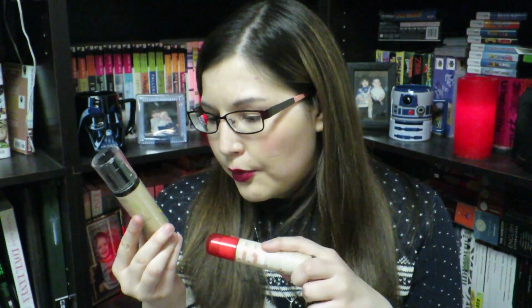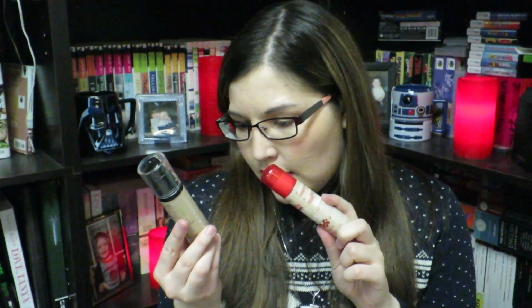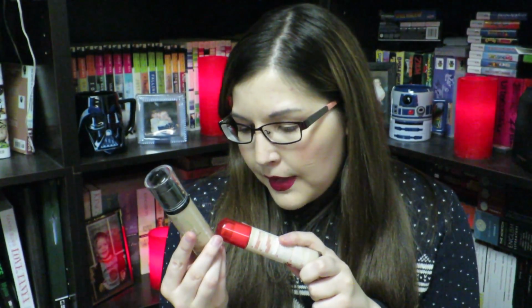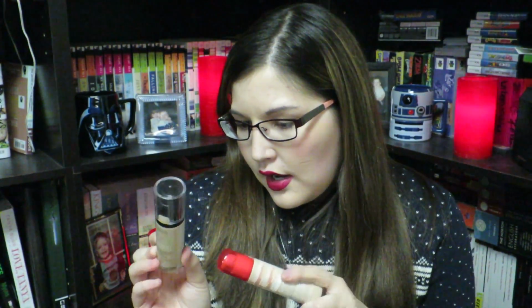This one is also in the number 52 Vanilla, and it's supposed to correct yellow pigments, so anti-dark circles. It's got mauve pigments, so that does the anti-dull complexion, and it's got green pigments, and that helps with anti-redness. And I found that mixing these two together creates a really nice, flawless looking, as flawless as you can get anyway, coverage.